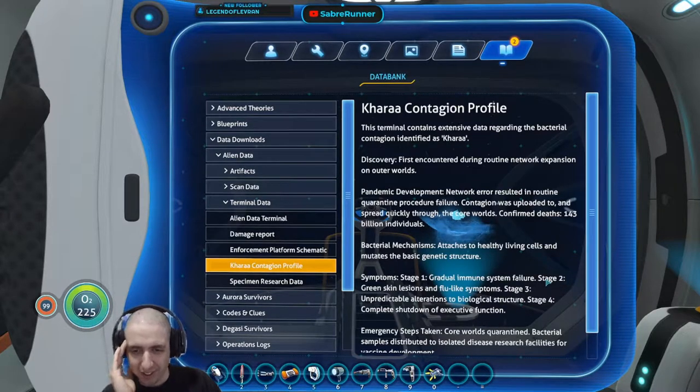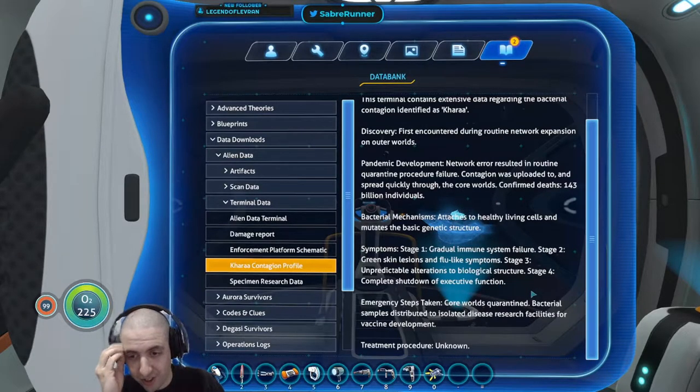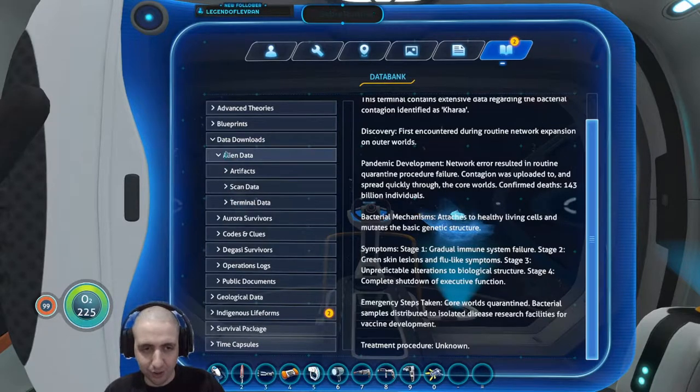Bacterial mechanisms. Attaches to healthy living cells and mutates the basic genetic structure. Symptoms stage 1: gradual immune system failure. Stage 2: green skin lesions and flu-like symptoms. Stage 3: unpredictable alterations to biological structure. Stage 4: complete shutdown of executive function. Emergency steps taken. Core worlds quarantined. Bacterial samples distributed to isolated disease research facilities for vaccine development. Treatment procedure unknown.